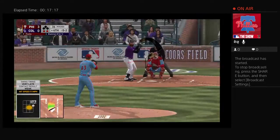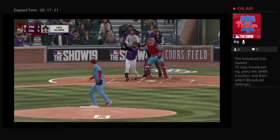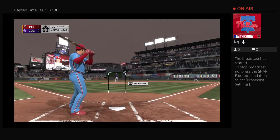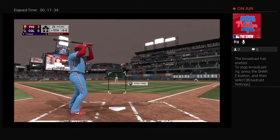No runs, no hits, and 1 error in the ballgame for the Rockies so far. And he struck him out, his 7th of the ballgame, and that ends the inning. So next to the plate for the Phils, JT Realmuto, the winner of last year's Silver Slugger Award for NL catchers.